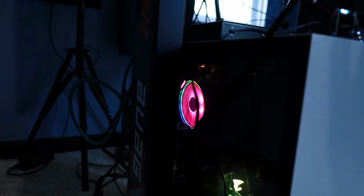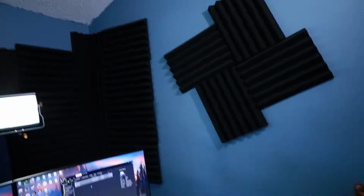Even though my computer's running, it runs pretty quietly. That's what I love about it. But there's no RGB in it. And the only piece of RGB I do have is on my streaming PC, and that's because the fan came with the CPU. Other than that, I like to cheap out on these things. If it doesn't affect performance, there's no reason for me to get it, right?